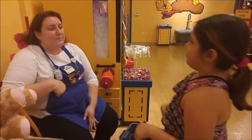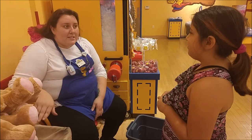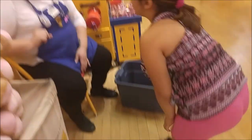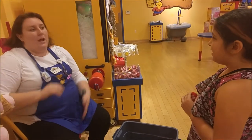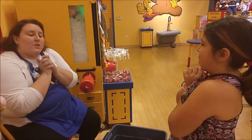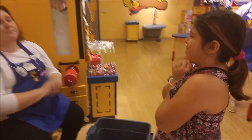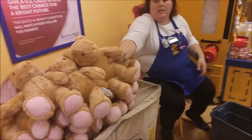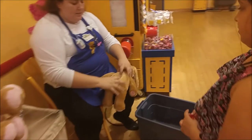Rub it on your tummy, so that they're full of excitement whenever they see their new friend. And then on your toes, so that they're going to be totally awesome and cool for them. Now hold your heart tight and make a really big wish for all the kids. And then you're going to put it in this first bear, and then you're going to put all the hearts in.